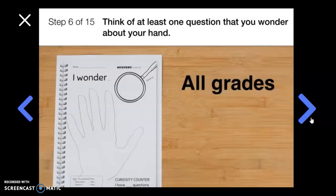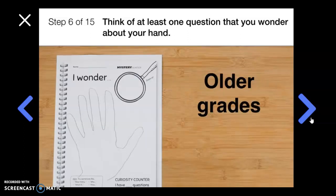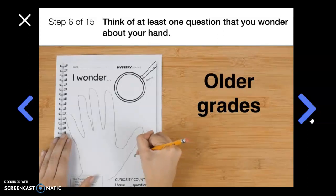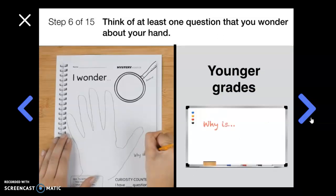All right, in this activity, you are considered one of the older grades, and so I would like for you to write your question. So you have your hand traced on your notebook page, and then there should be room for you to write one question on your notebook paper. At any time, if you need to press pause to make sure that you keep up, you can do that with the video at any time. Then once you complete the task, you can press play and continue the video.